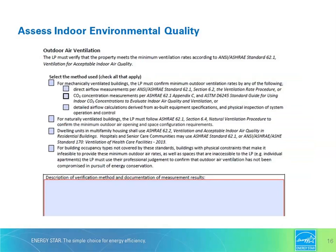All right, so this is what the outdoor air ventilation section looks like on the Indoor Environmental Quality Measurement Form. Again, this form can be found as an appendix to the LP guide and is required documentation if your application is selected for an audit. So as you can see, this section of the form prompts you to select the method you used to verify minimum outdoor ventilation rates.